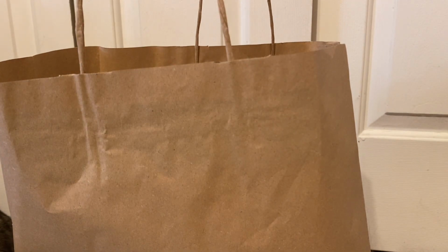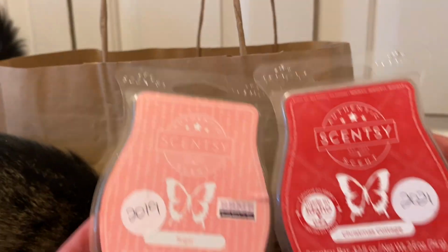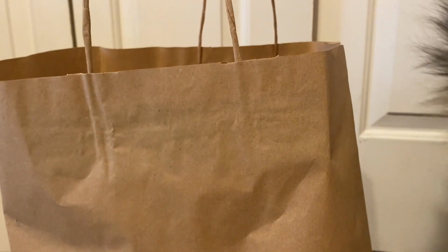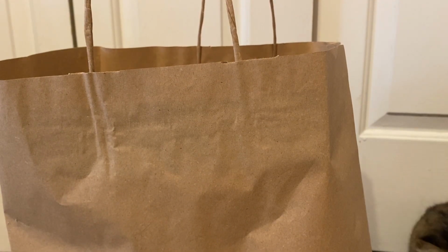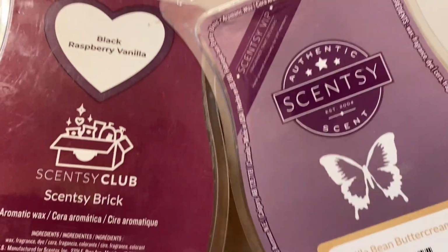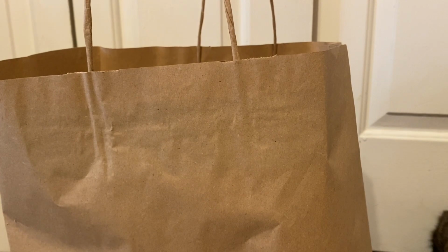I didn't finish this, but someone said they used it for Valentine's Day and it was called Feisty Valentine. So I mixed these two and it was really nice here in the office. Like I said, cat butt. Curly is joining us. And then this morning I mixed these two and it was okay. That's vanilla bean buttercream, raspberry, black raspberry vanilla. So there's a little mixing action going on.